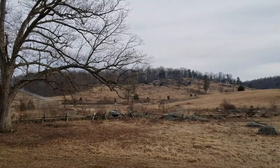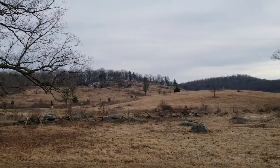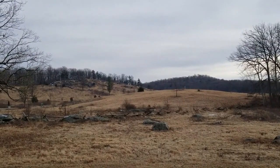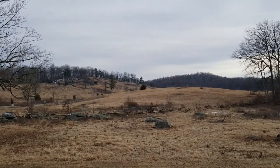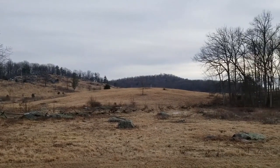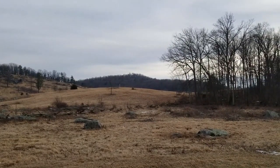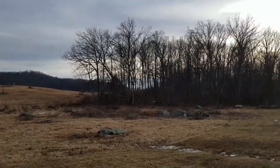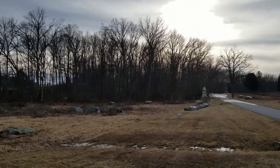So we have Little Round Top there, and you see the hill here, and the area in between the hill closest to us and Little Round Top on the left is the area that's known as the Valley of Death. It's through there that Plum Run actually runs. And General Crawford actually purchased that land after the war with the idea of building a museum on the slopes of Little Round Top dedicated to his Pennsylvania reserves.